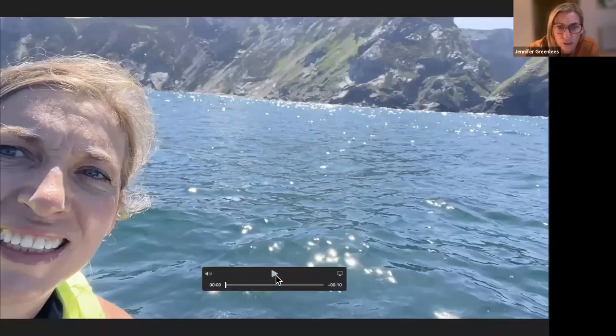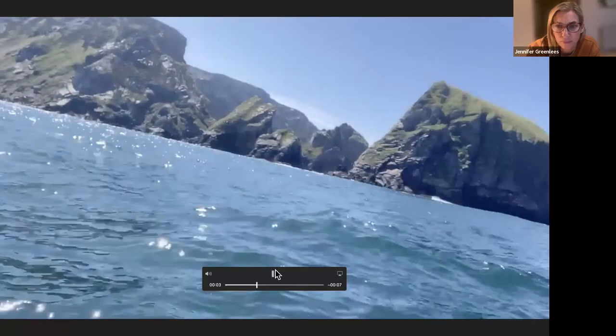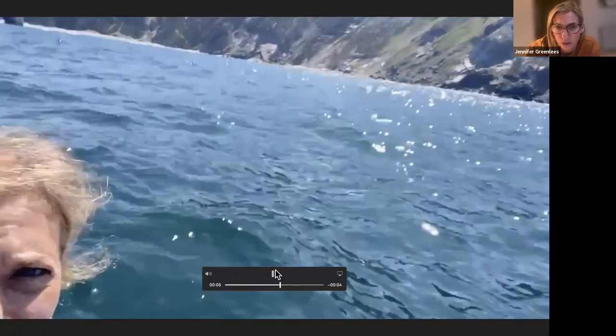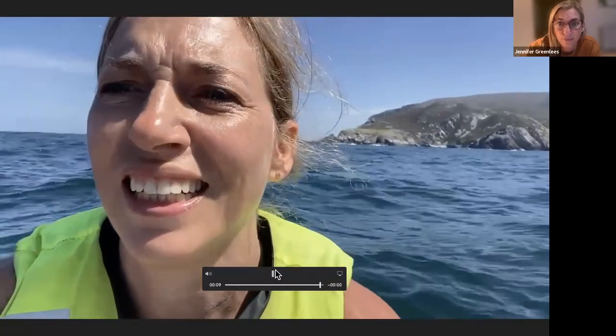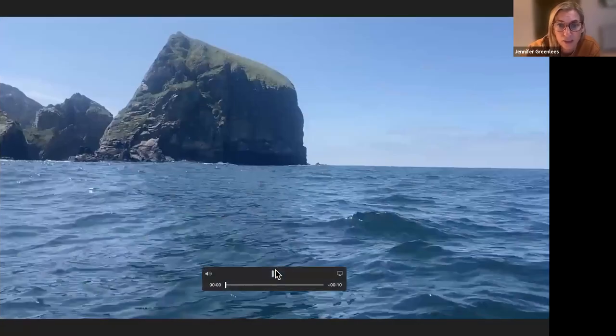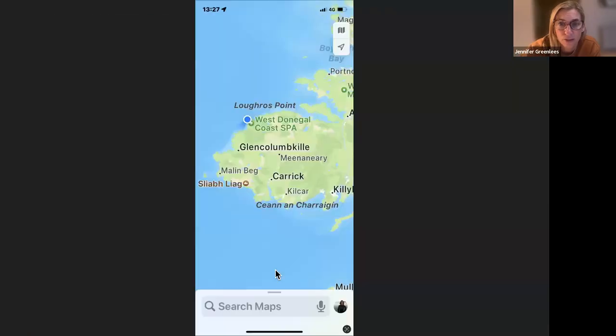This bit was okay, and the sun was shining, which was nice. Okay, Slieve League, coming around these stacks. Quite slow going. Anyway, coming around here, it just seemed to have taken us so long to do this bit. But we were trying to get around here to Malin Beg.